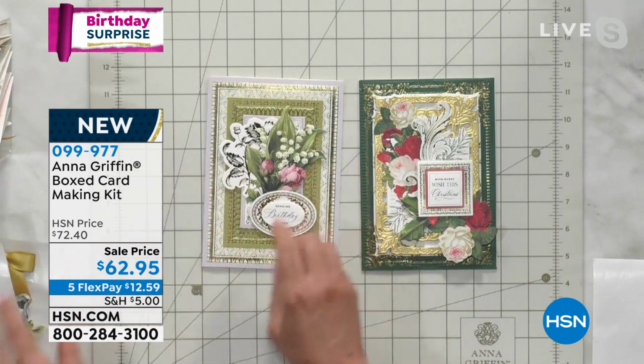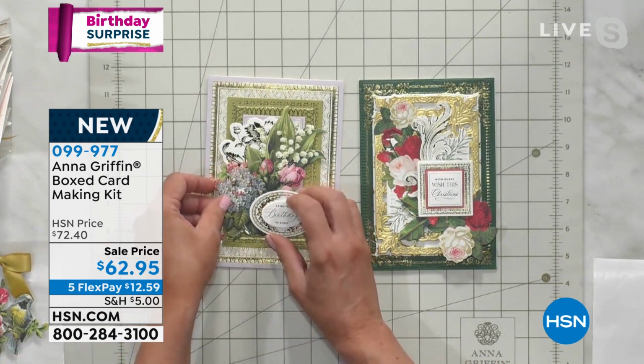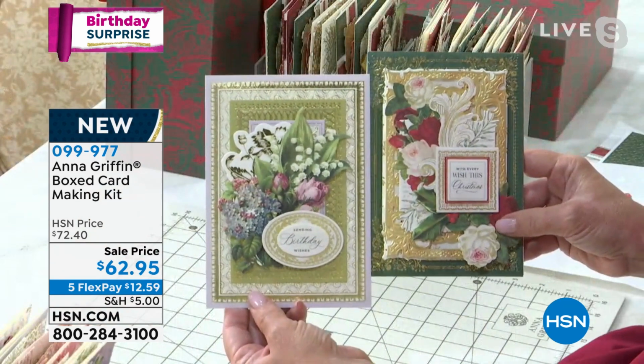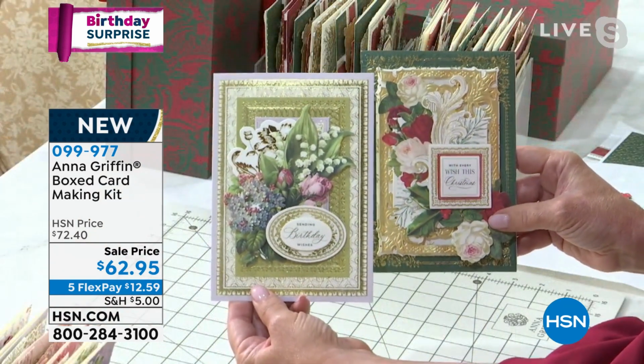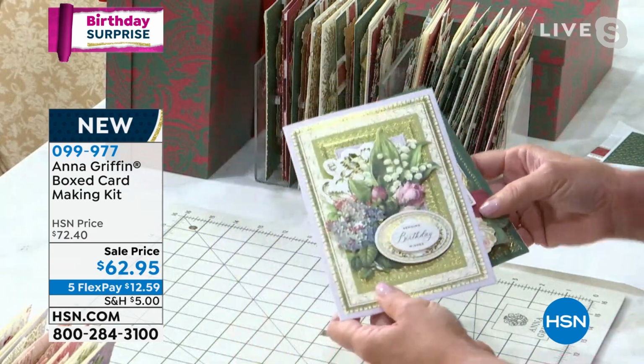Isn't that pretty? Lily of the Valley, so roses. Maybe you need some lilacs in with that bouquet. And I have two completely different cards, every one unique. Of the 48, you'll have 40 completely unique cards, and it's all up to you. So it's an experience like no other, right?